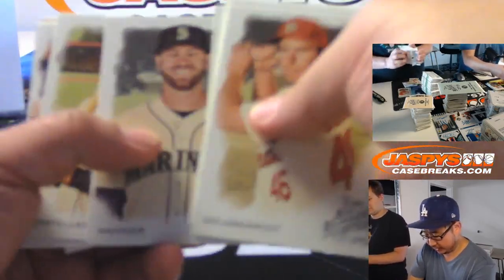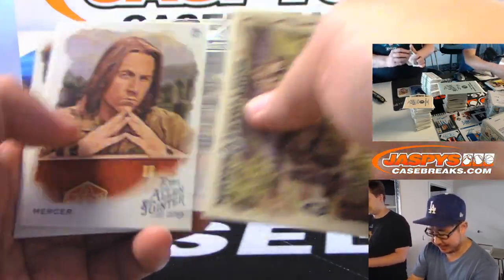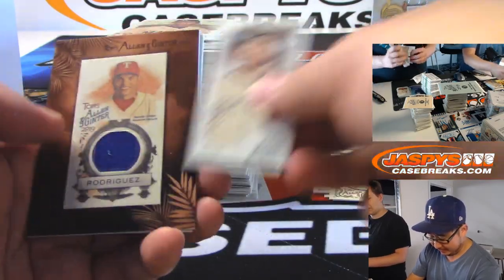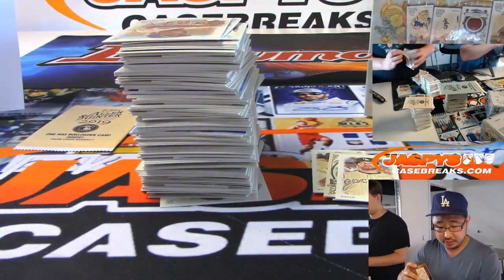Banks, let's play two. I saw Brooks Robinson on a broadcast today. I think he has a bobblehead. And we've got Allen & Ginter, Pudge Ivan Rodriguez, Rangers edition, going to Daniel Hayes.